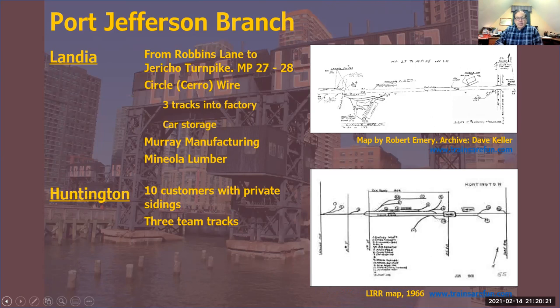And you also had a cluster of customers in Huntington. There were 10 at one time, plus three team tracks. Now there is only one active customer on the entire branch, and that's Cleat Lumber.